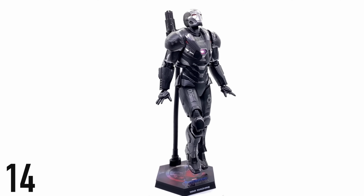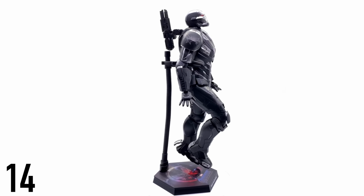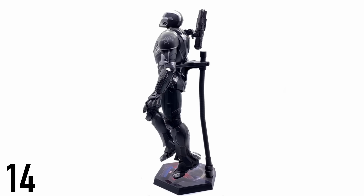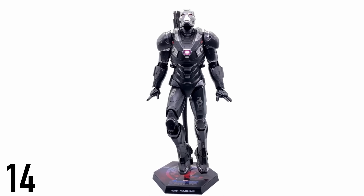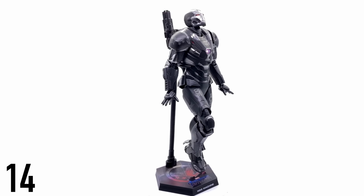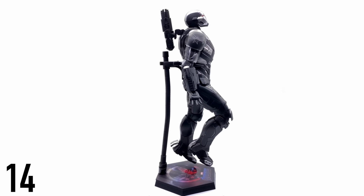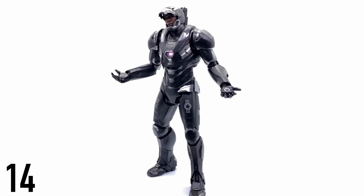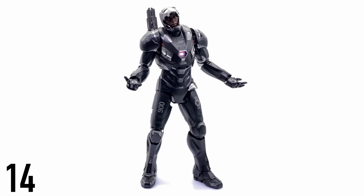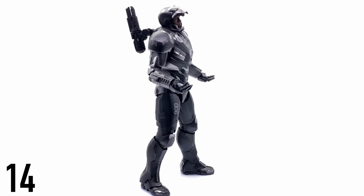Taking the 14th spot is the War Machine Mark VI, based off its appearance in Avengers: Endgame. Now I know this is not everyone's favourite version of War Machine, but it may almost take that spot for me. He's huge and beefy and tank-like on the upper torso, but it slims down when you get to the legs. It has those hero proportions that I really do like.